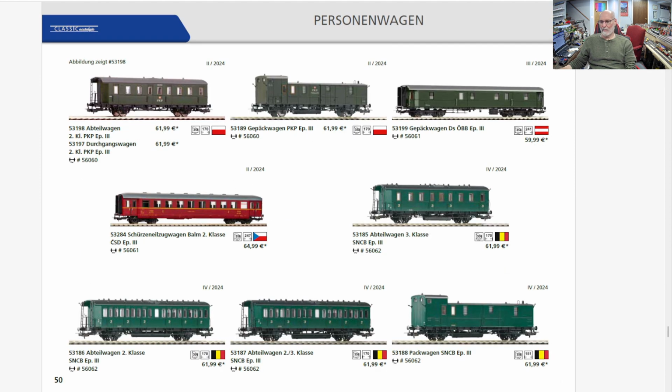And here we go. Just another group, Polish, Austrian, Czech. A really cool Belgian set here, again from Era 3. Belgian. I really like this little Belgian set. Reminds me of a Märklin set released a little ways ago.